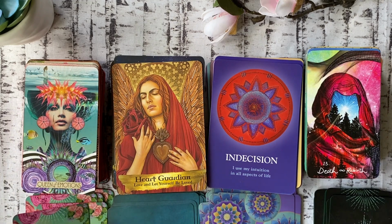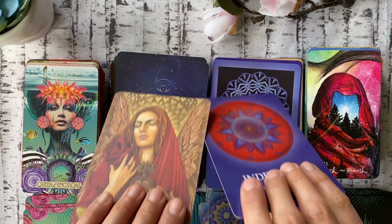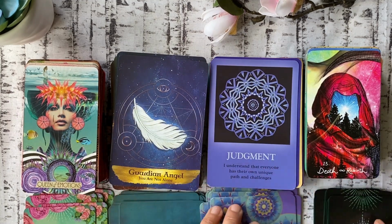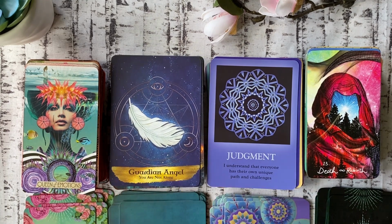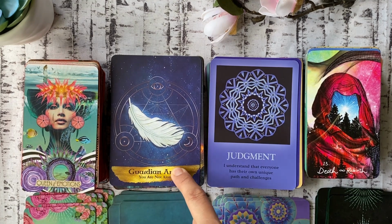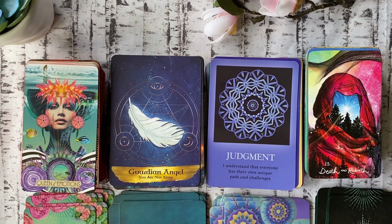And the Light Seers, there's no question that's staying in my collection. And I will be keeping these 2 oracles as well, because I don't have that many oracles in comparison to my tarot decks. So when I find oracles that go with several decks, I'm going to keep it. So here's the Muse Tarot, the Guardian Angels, Angels and Ancestors Oracle deck, the Soul's Journey lesson cards, and the Light Seers Tarot.